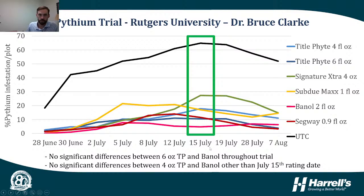July 15th was a date at which the non-treated, which is represented by the black line, has the highest level of disease pressure throughout the duration of the trial. At that point in time, numerically speaking, the best performing treatment of the trial for Pythium blight was Banol at 2 fluid ounces per 1,000 square feet. Not surprising, Banol is an excellent Pythium blight fungicide.